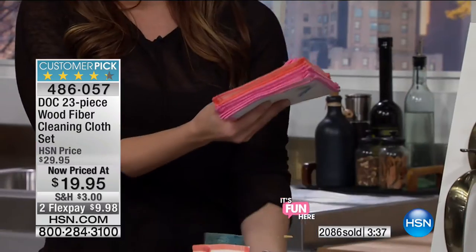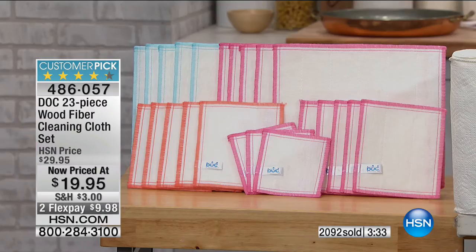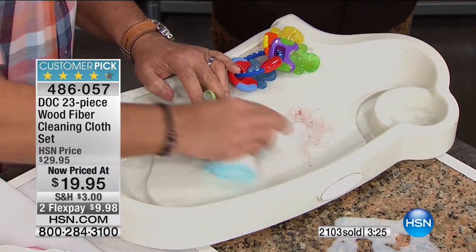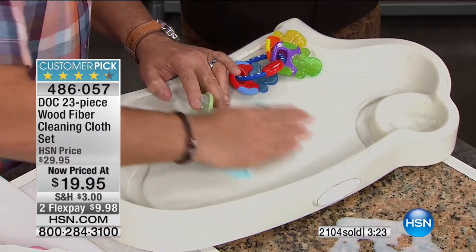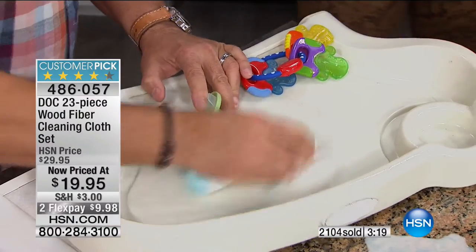You get 10 of the large, you get 10 of the medium, and then you also get three of the makeup removers, because yes, they do have the little scrubby fingers that are going to take off your makeup and exfoliate your skin. It is going to clean the kitchen counter and get that jelly off like you see there on the baby's tray. And this is tough, right? But it's gentle enough to use on your face. That's what's amazing about this.